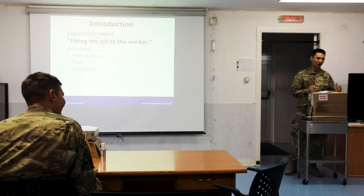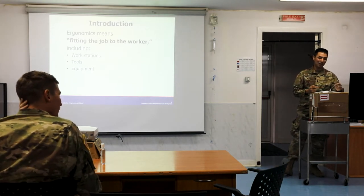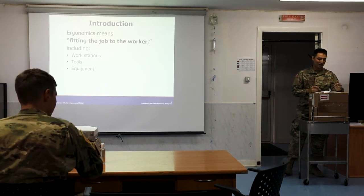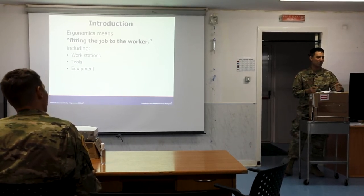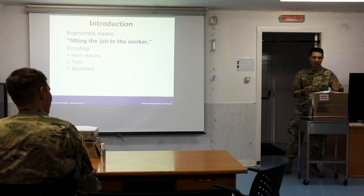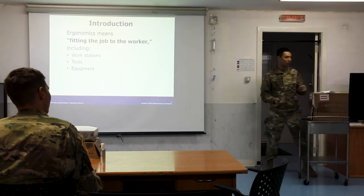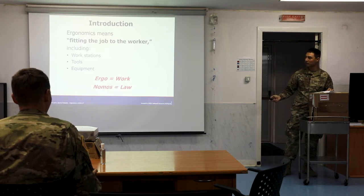so in general, ergonomics, not economics, means designing jobs, equipment, and work tasks to fit human physical characteristics and energy limitations, because we're all designed differently, right? It considers body dimensions, mobility, and the body's stress behavior. So in general, make the work fit the person and not the person fit the work. And typically ergonomics looks at these areas here, your workstation, the tools that you utilize, and the equipment. So in short, ergo is work and nomics is law.